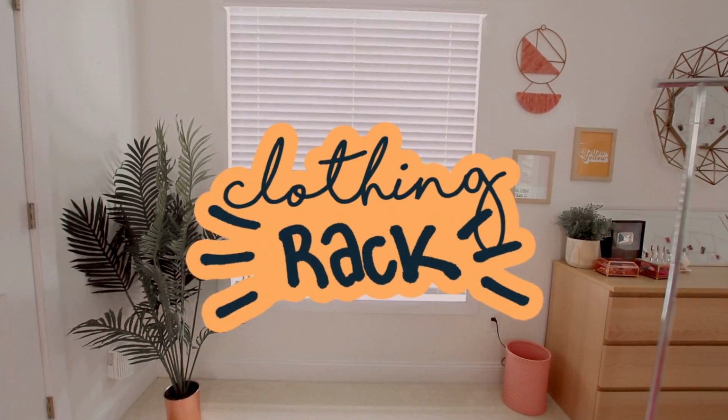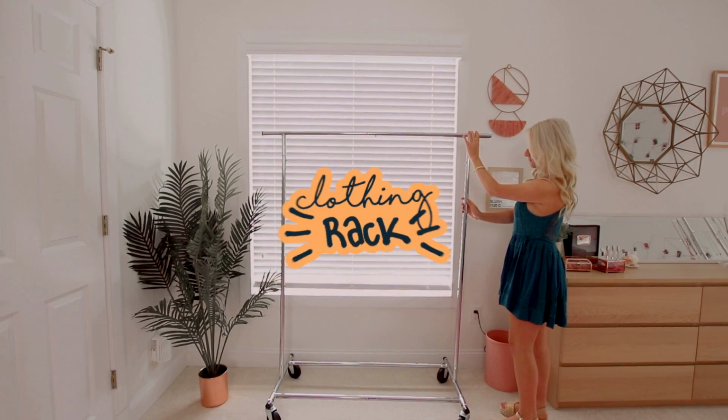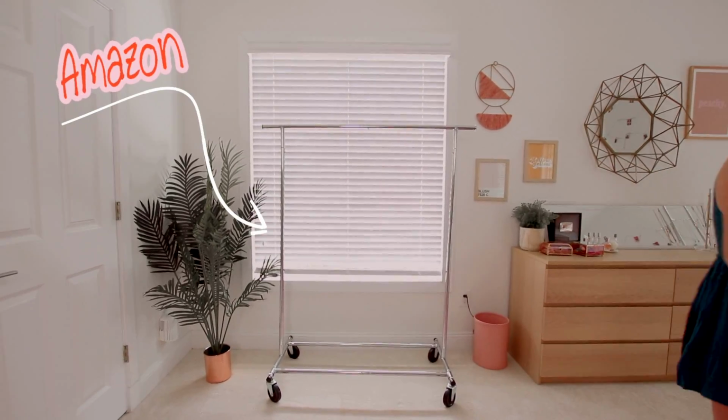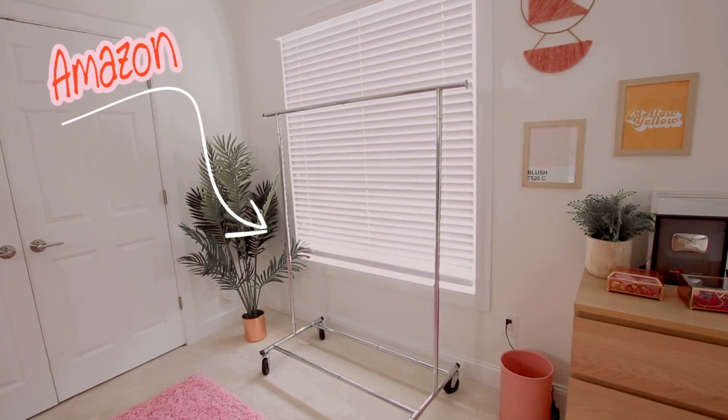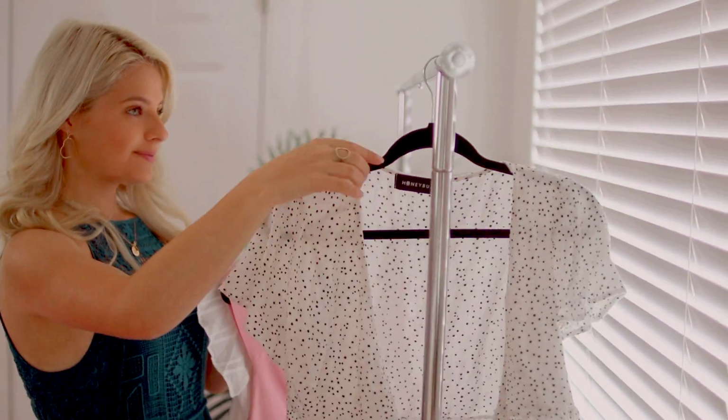If you don't have a huge closet, use a clothing rack. Once again, these are sold a lot of different places. I think I got mine on Amazon for like $10 or $15. And so far, it's a great way to manage all of my closet overflow and also kind of act as a sort of room decor item.